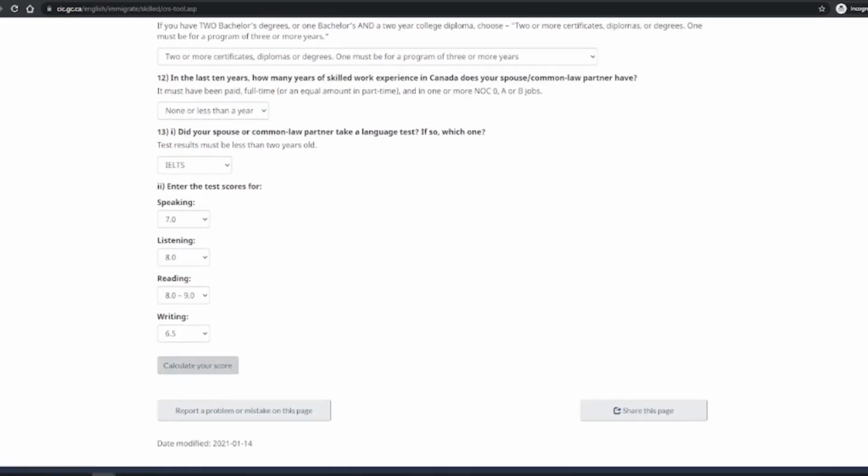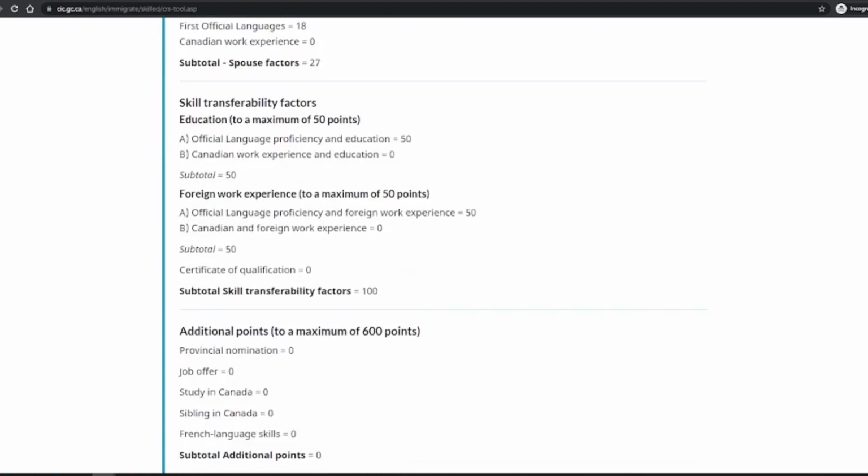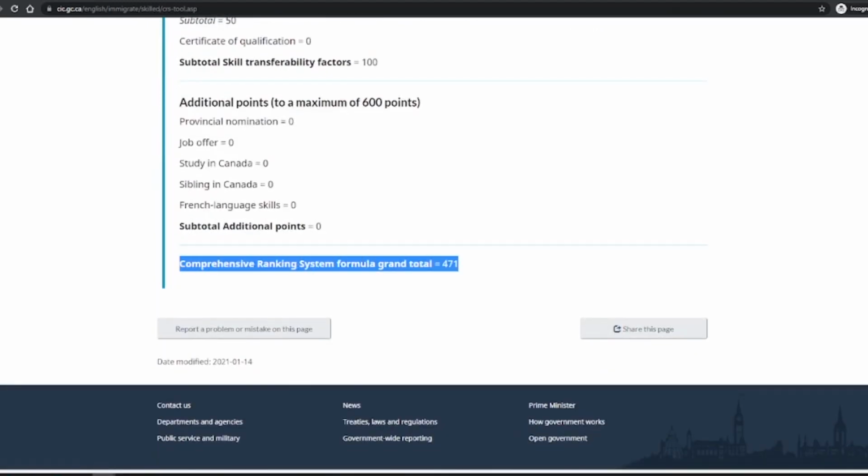When we checked our CRS score, it was coming out at 471, and we had pretty high chances of getting the invitation to apply in the next draw as per the trend which was being followed in late 2018.